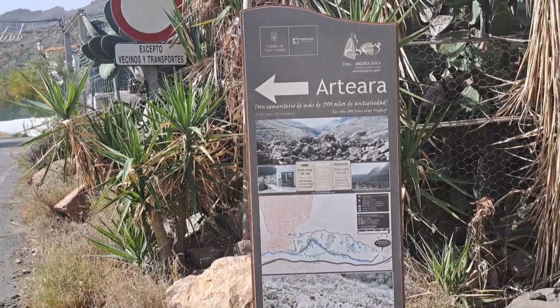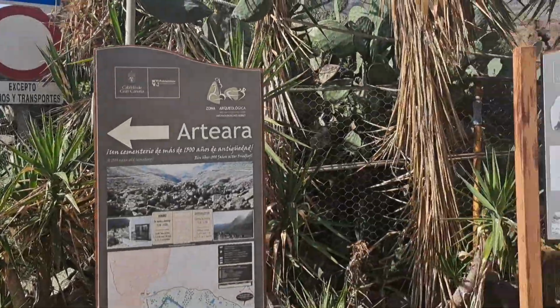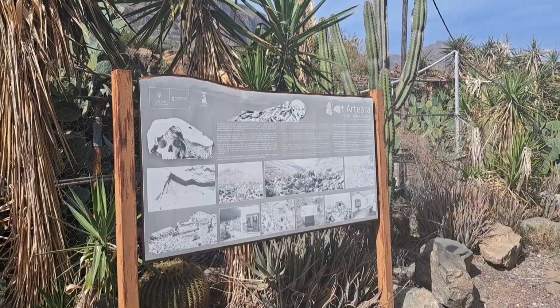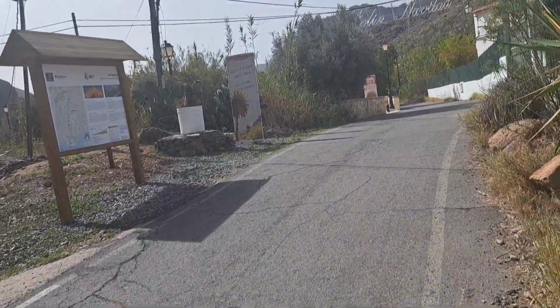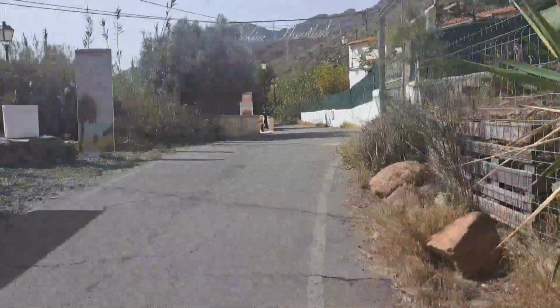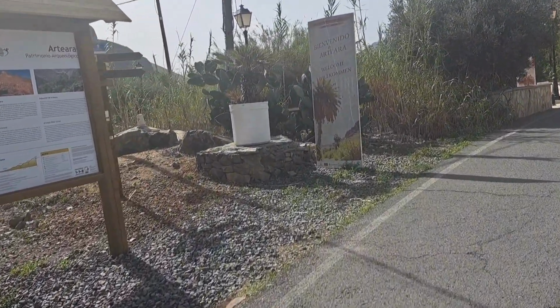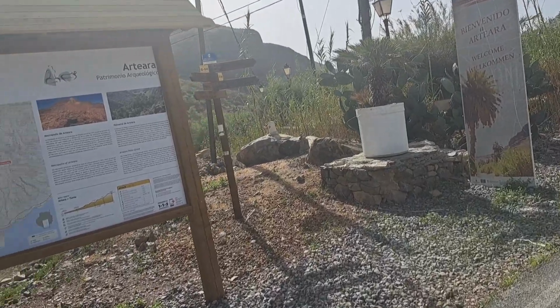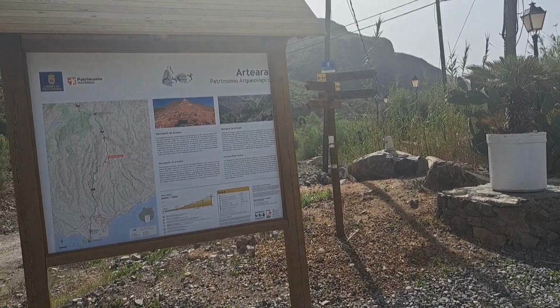Well, I'm gutted. There's no bar and nothing in Artiva, so it means I'll have to push on to Tunte, which is about 10 kilometers. I think it's on this signpost here. Yes, it's 10.7 kilometers.